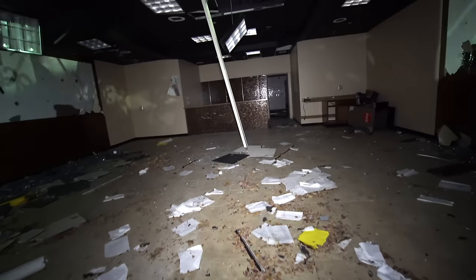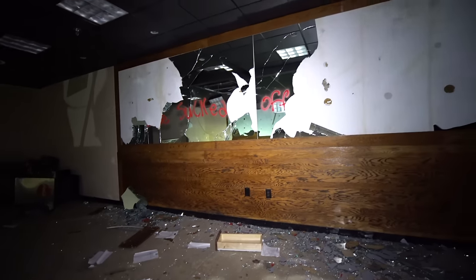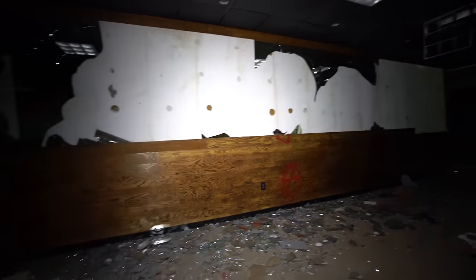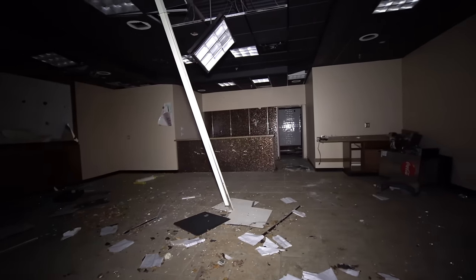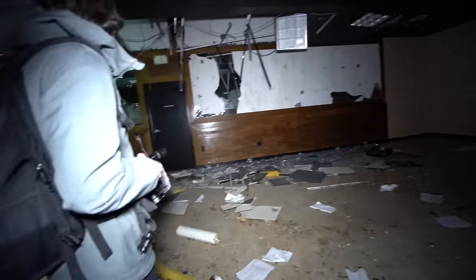This was a buffet. I think it was like a Mandarin restaurant. Oh, this paper is burned too. Oh, there's someone out in the weeds. Oof. Alright, let's get out of here.